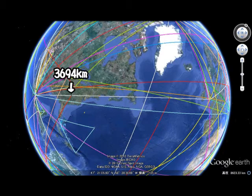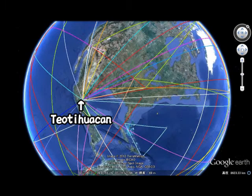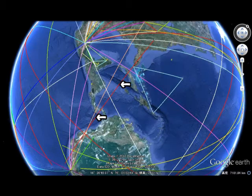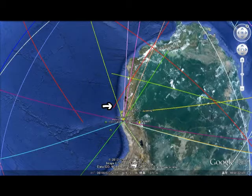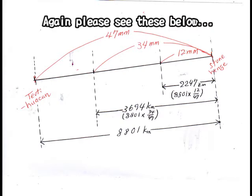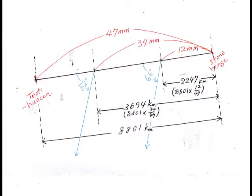And again, have a look at this white line, 3,600 kilometers, 52 degrees, and Teotihuacan is here, and 52 degrees. Okay, have a look again at this red line very carefully. This line will take you now, ladies and gentlemen, to Nazca. It almost comes to Nazca. There would be errors because the map itself is very rough. Anyway, this map shows two other points, cross point west and Nazca.